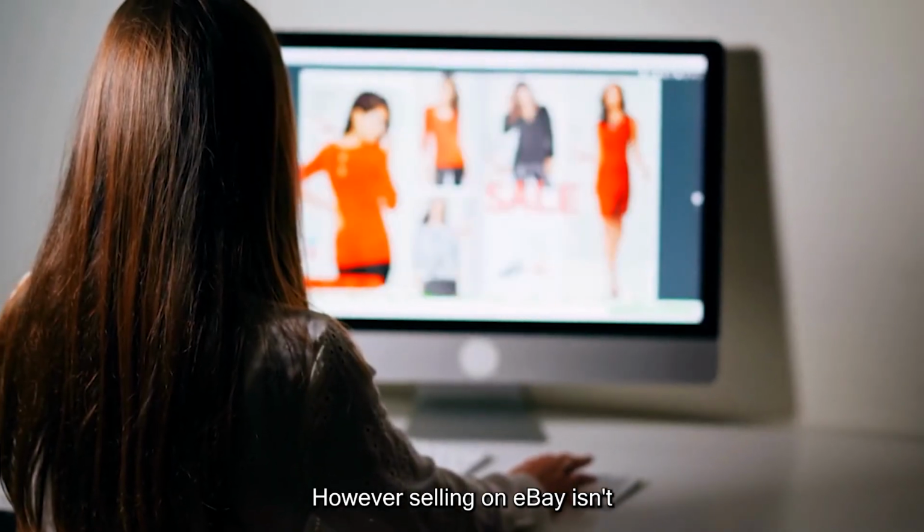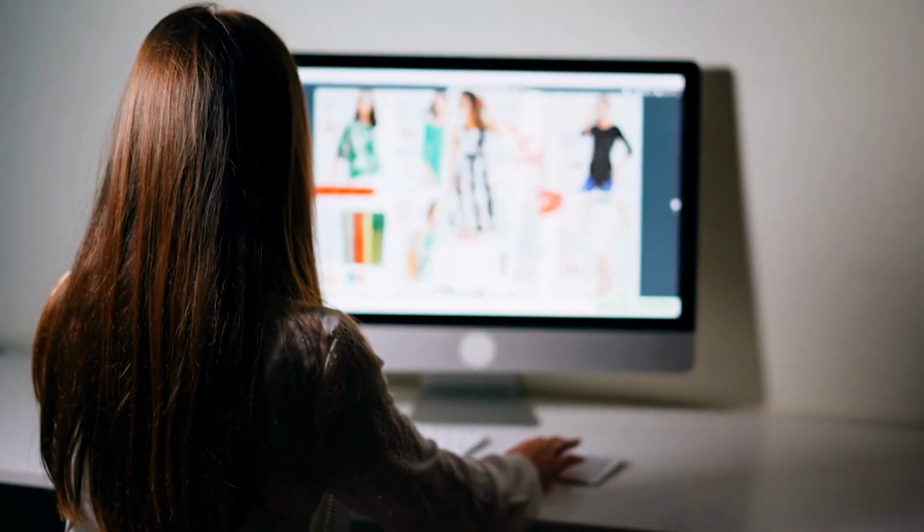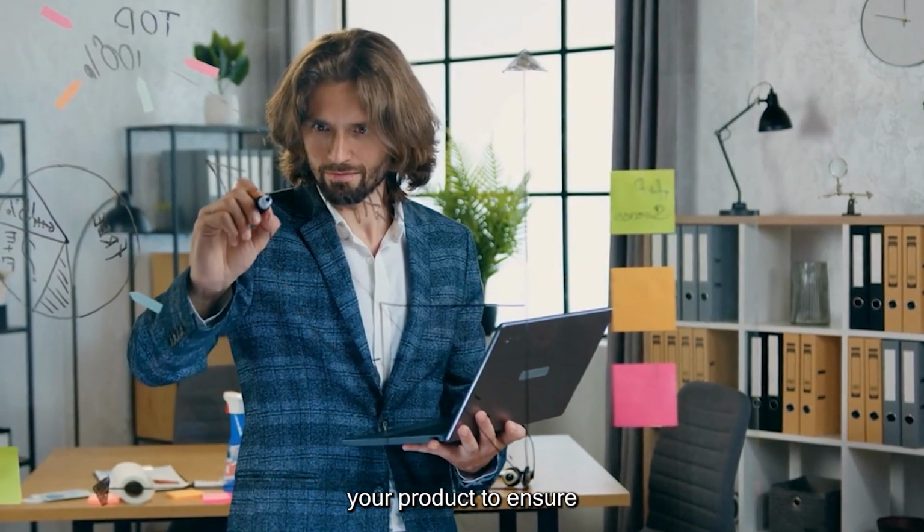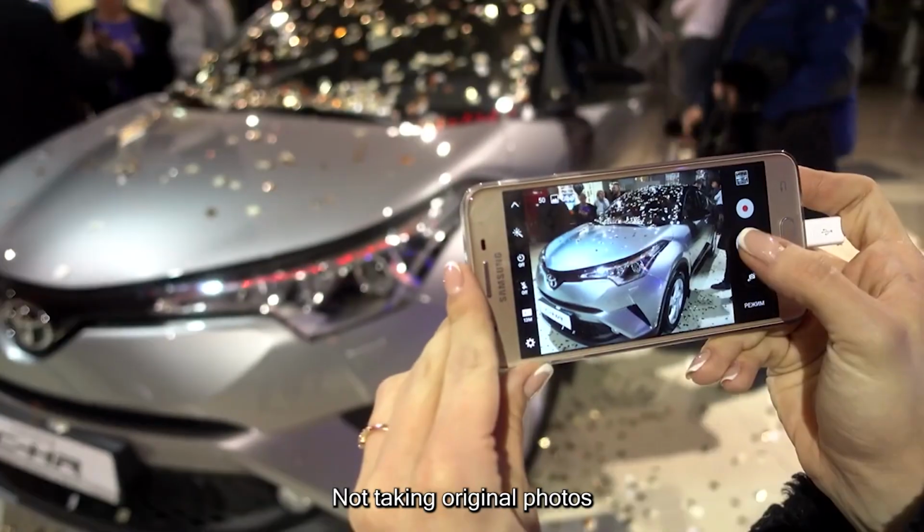However, selling on eBay isn't quite as straightforward as you might think. There are many important aspects you need to account for before blindly listing your product to ensure you make the most money.